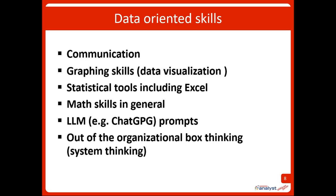And one of the bigger skills that you're going to need in data orientation is out-of-the-organizational-box thinking. Basically system thinking, but we're business analysts. We've been doing mostly internal stuff: business processes, process improvement, Six Sigma stuff, and a new accounts payable system. Maybe we're working on the requirements for new channels for the customers. That's as far outside as we go.